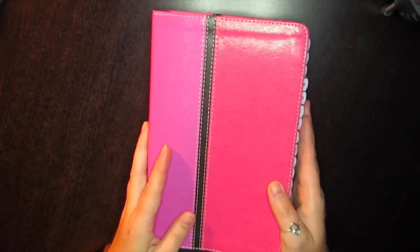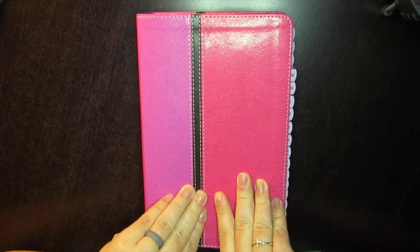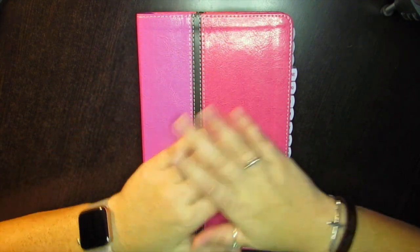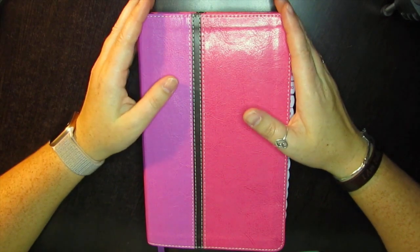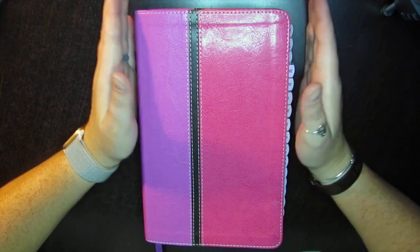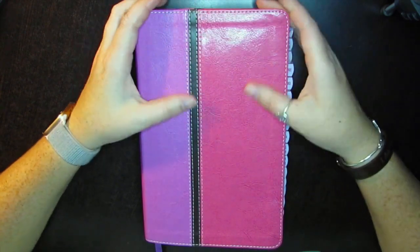Like I said, with my other Bible, I really only use that to study and dig a little deeper, and use it for the study tools that it has in it. Eventually I'll get to the point where I mark in it a little more, but for right now, this is the one that I use the most to mark in. This is the one that is very, very loved and very worn.